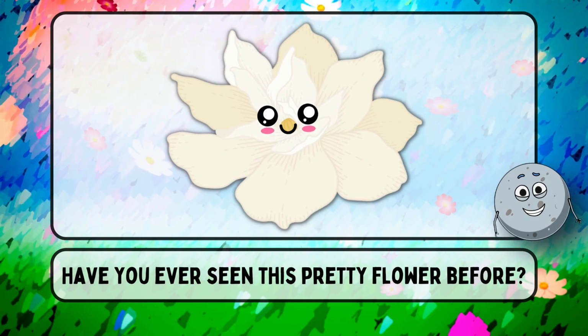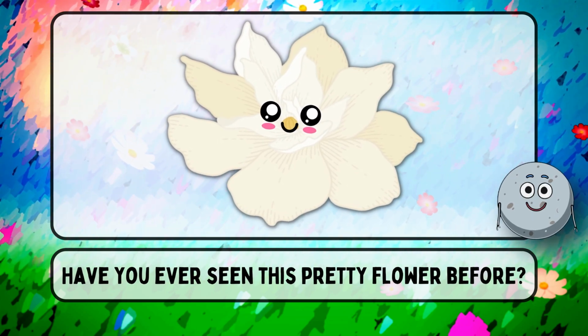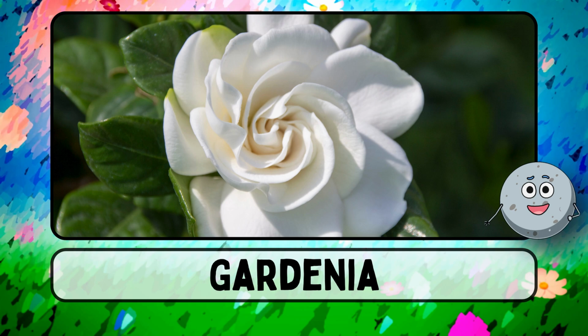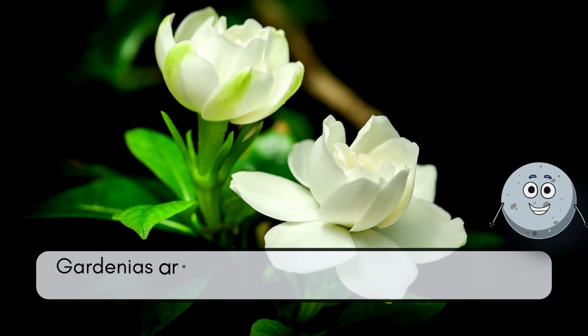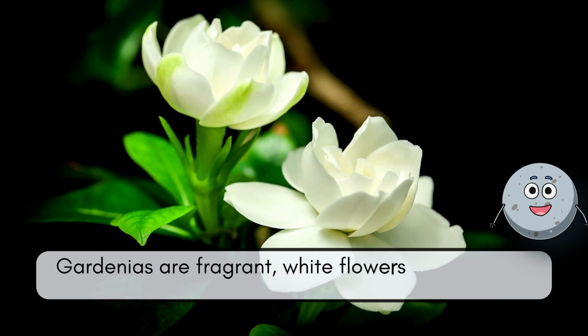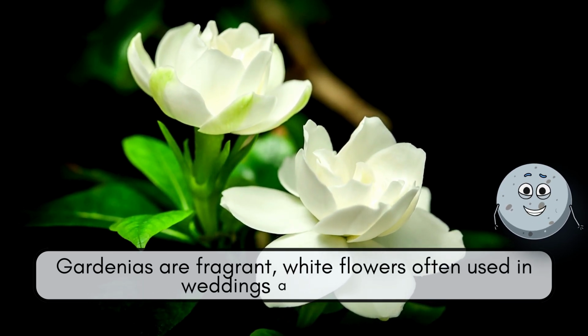Have you ever seen this pretty flower before? This is gardenia. Gardenias are fragrant, white flowers often used in weddings and corsages.